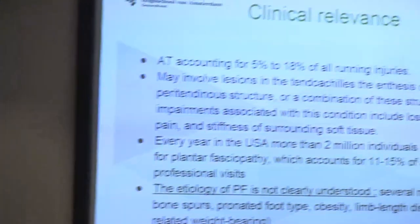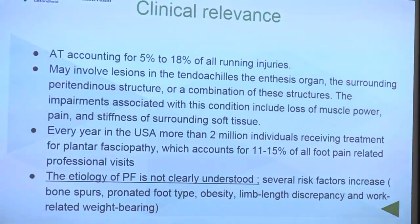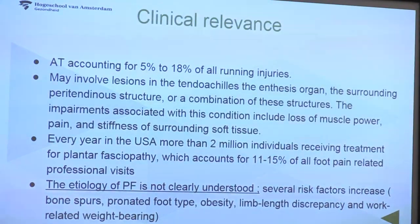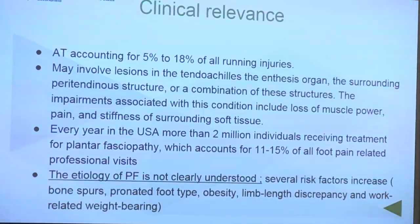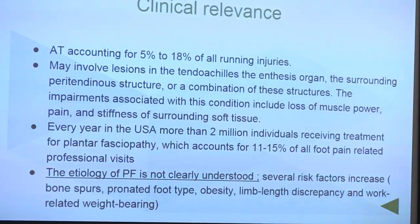Why is it important in case you want to be a physical therapist and you want to deal with foot pathologies mainly? Achilles tendinopathy accounts for 5 to 18% of all running injuries. It may involve lesions of different portions of the Achilles tendon, respectively non-insertional and insertional Achilles tendinopathy. We're going to define it better later. And usually it is associated with loss of muscle power, surrounding tissues involvement, and of course loss of prestations in case we're dealing with athletes.